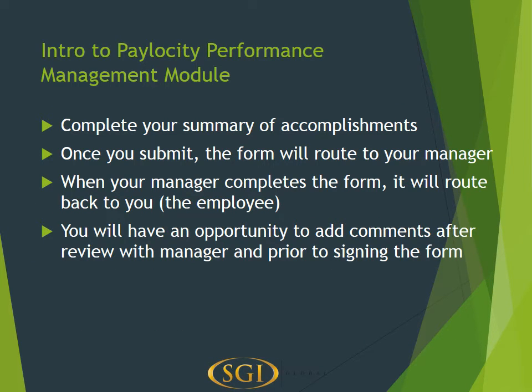Okay, so to summarize, we're going to have you complete your summary of accomplishments. Once you submit your form, the form will route to your manager through Paylocity. When your manager completes their portion, the form will route back to you, the employee, through Paylocity. You will have an opportunity to add comments after the review with the manager and prior to signing the form. After you add your comments, if you like, and sign the form, then it goes back to the manager, and the manager will be able to read your comments, add comments if he or she would like, and then sign the form, and then the form is done.